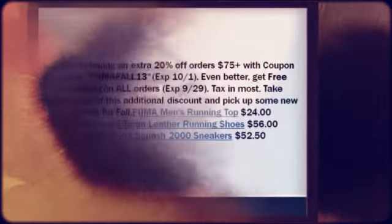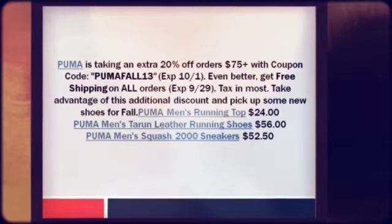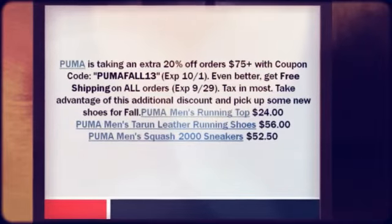Puma Men's Running Top $24, Puma Men's Tartan Leather Running Shoes $56, Puma Men's Squash 2000 Sneakers $52.50.